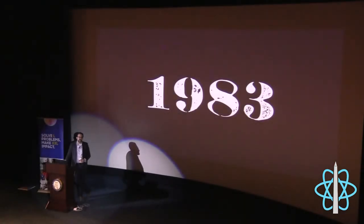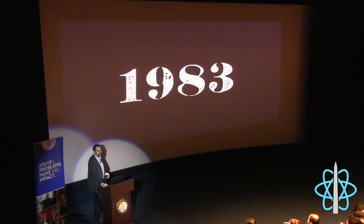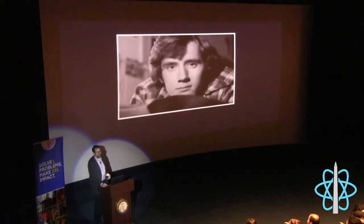So in 1983, Disney finally comes around. They send up their animation team to see what's going on at Lucasfilm, and Lucas had intentionally placed his facility out of LA. He's in Marin County, an hour flight, so it's easy to get to him. You can get there, but it's not easy. So one of the animators is a man named John Lasseter.